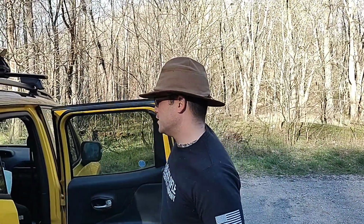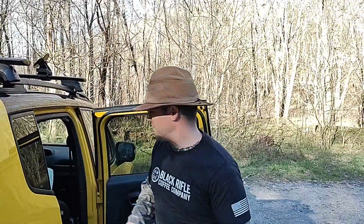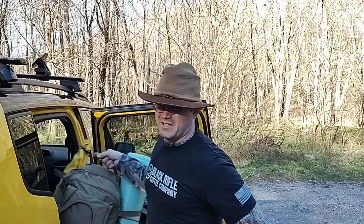Alright guys, so we're hitting another trail in southern Ohio. This time is the Symmes Creek and Morgan Sisters trailhead. This one looks to be, I believe, 12 miles. Super remote out here, very remote.